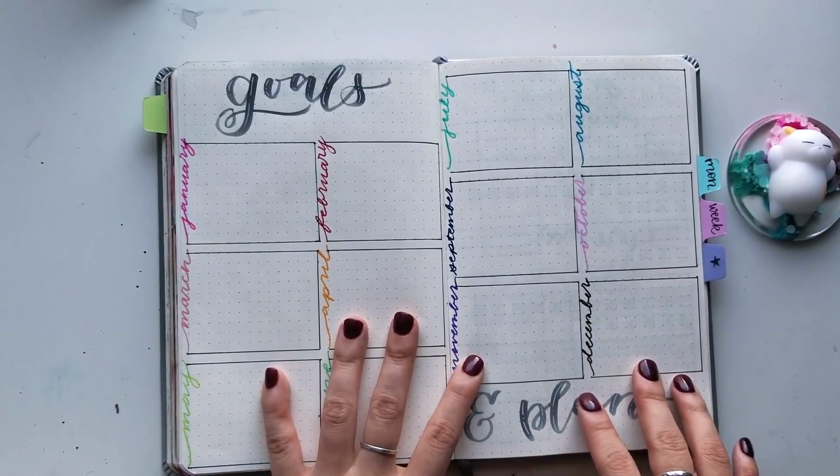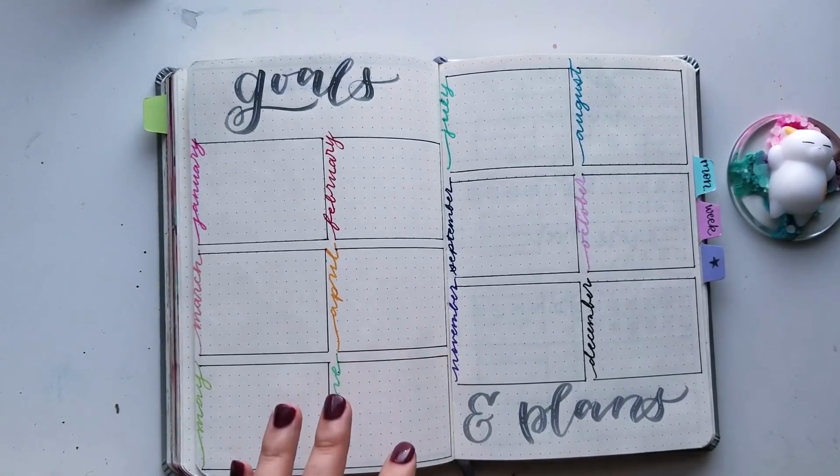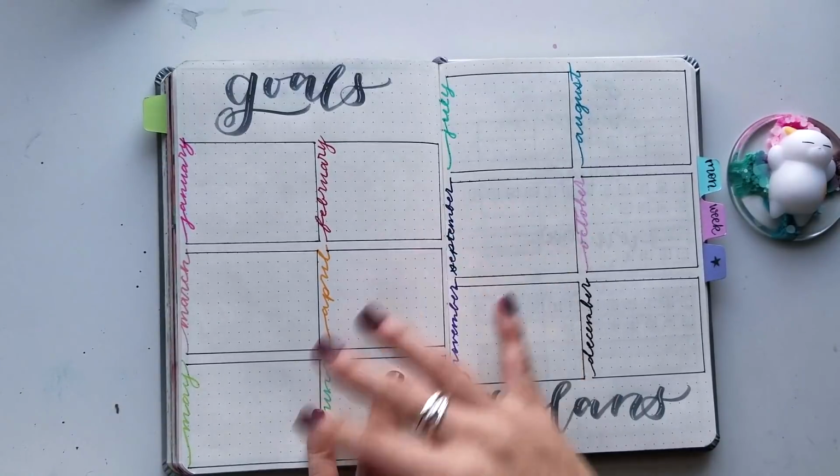I'm trying to get a better grasp on my money, trying to save up for some things. It's harder when you don't have a dual income, but I know that I can be doing better if I want to achieve my goals. So for this, I'm putting big things down.